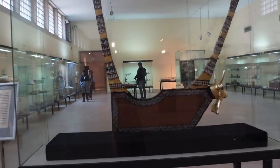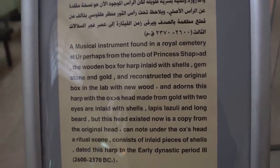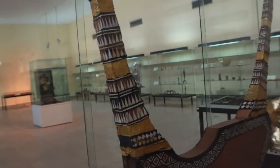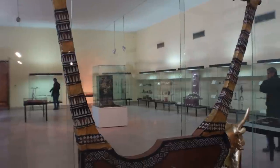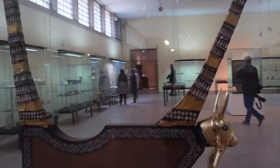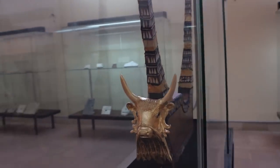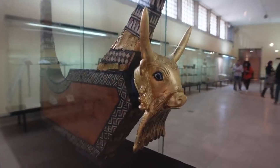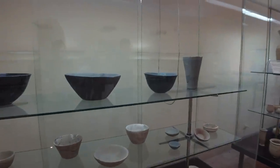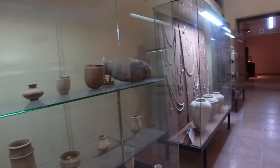This is the golden harp from Ur. Oh, wow. That's the harp that they found in Ur. Lots of pots. Ancient pots. I've lost my keeper for a minute.